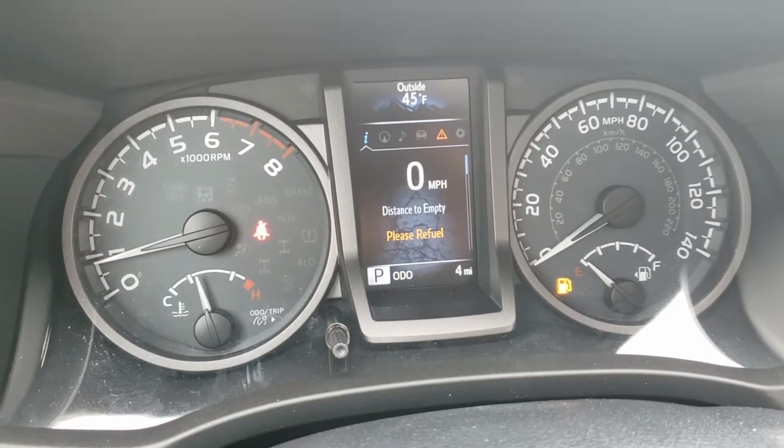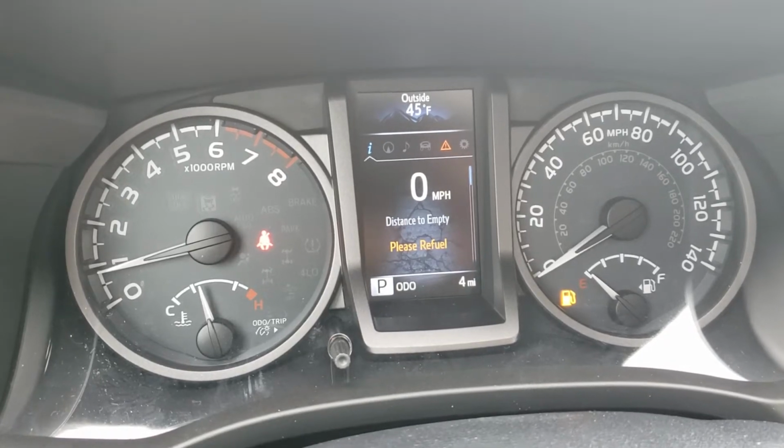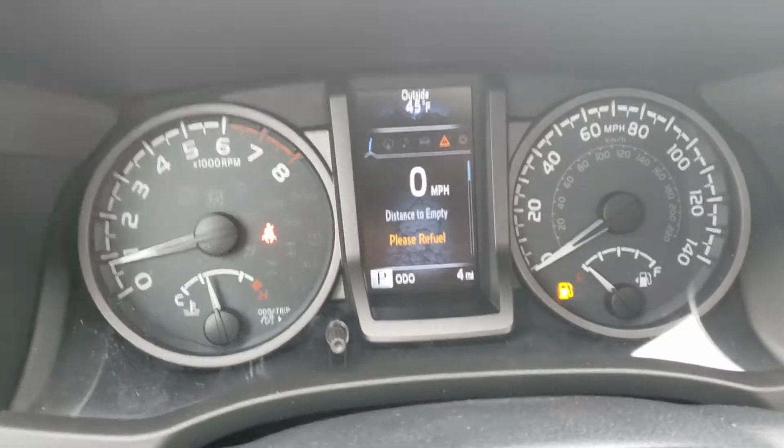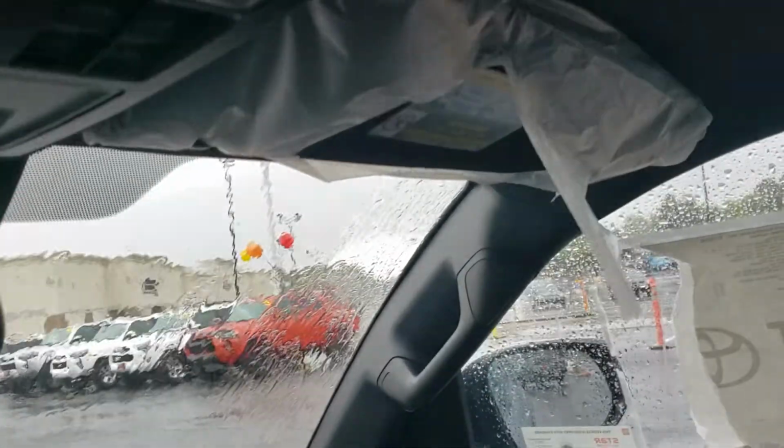Well, we're starting all over. That is correct. 4 miles on the odometer of a very familiar odometer. But it's not my truck. This is new. This thing has plastic on it.